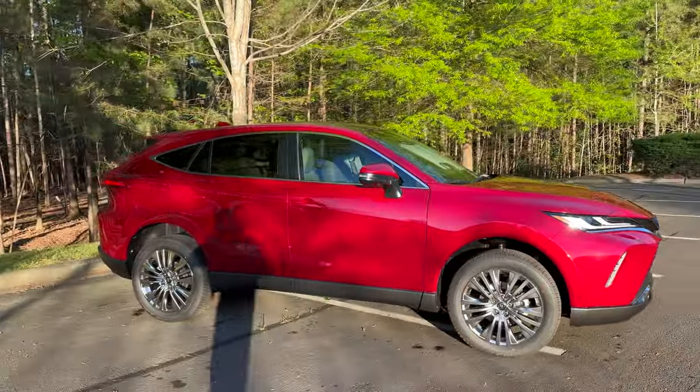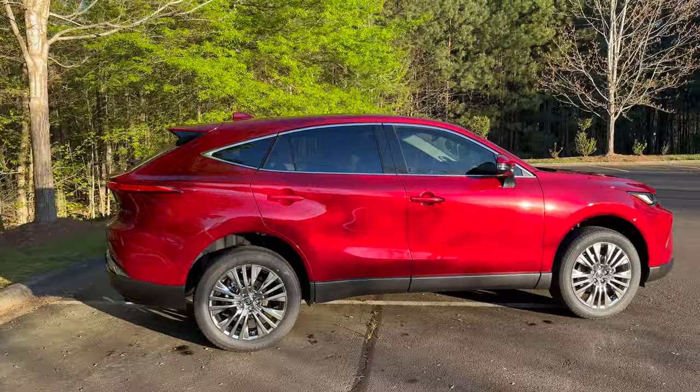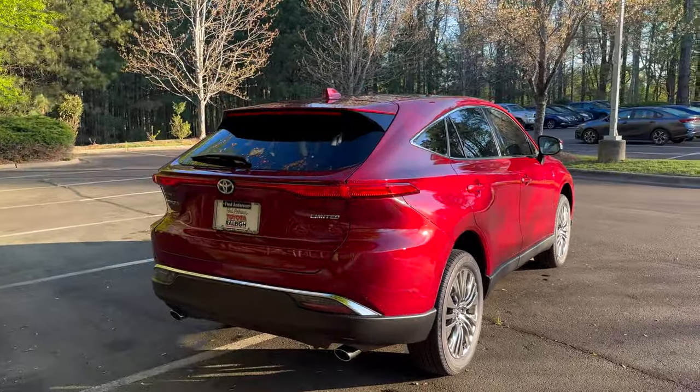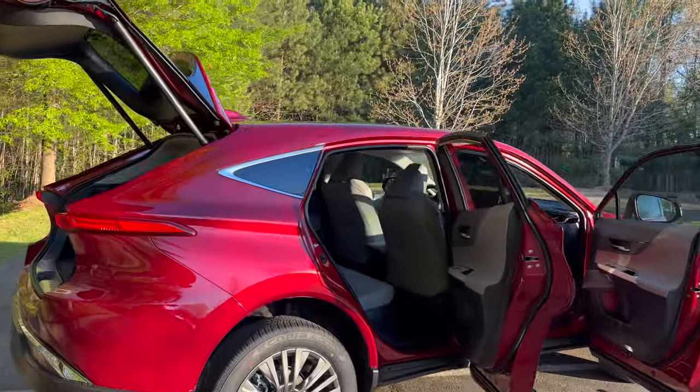But sadly, this is the last year for Venza, the 2024 model. It's being replaced. In its place will be the Toyota Crown Signia SUV. We'll be getting a closer look at that very soon. But how do you like Venza? Yes, this might be the perfect time to get a Venza.